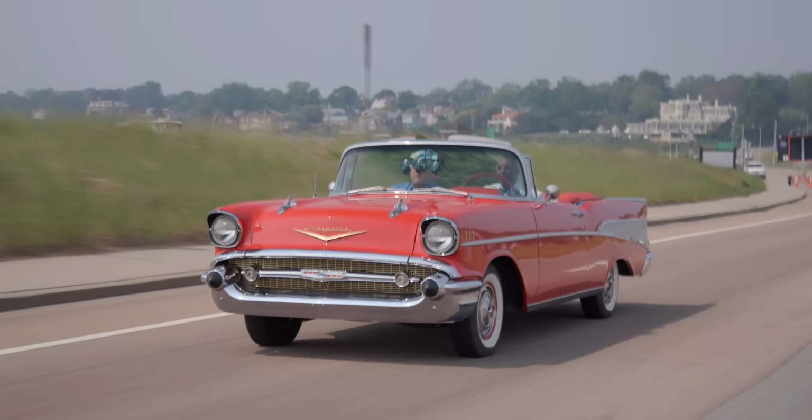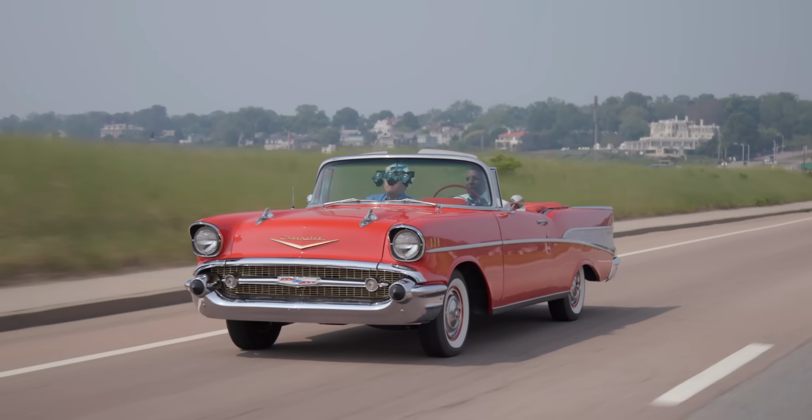So going from the classicism of Faxon Lodge to the classicism of a 1957 Chevy Bel Air convertible. I mean, when you talk to people who don't know a lot about classic cars and you show them this or ask them about an American 1950s car, a lot of people think of a car like this. And the funny thing is, this car was not a success.